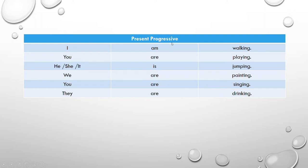Vamos começar agora sim com o progressivo, com sendo capaz de dizer atividades que estão a decorrer neste momento. Ora, let's see these examples. I am walking. Eu estou a andar. É uma atividade que está a decorrer neste momento. O verbo walk é o verbo andar. Quando nós queremos fazer o present progressive, normalmente acrescentamos-lhe o ing. Então fica I am walking.